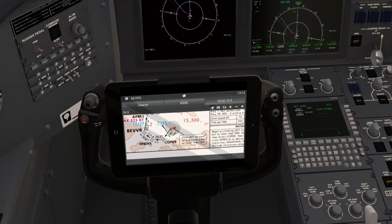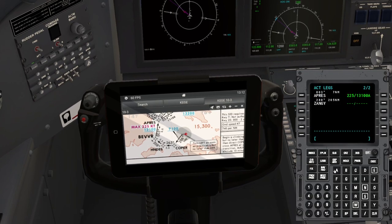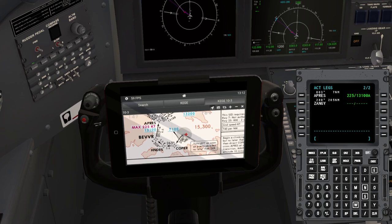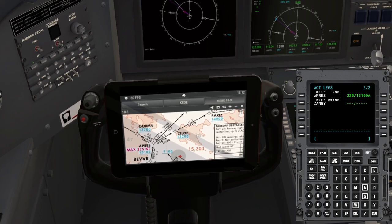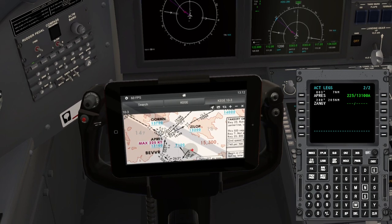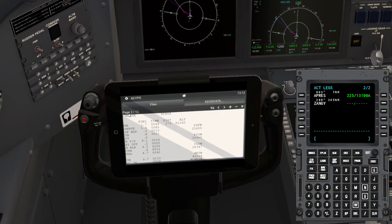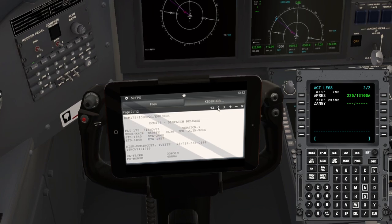.206 heading is bugged out to Copper, Indez, Beaver. We'll scroll through these here real quick. Indez, Beaver, and then Apres at or above 13,100 and below 225 knots. We do have that speed restriction we've got to keep ourselves aware of. And actually, do we have a transition off that? I think we do.